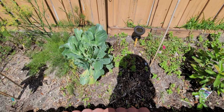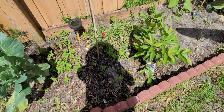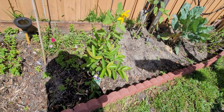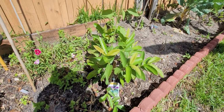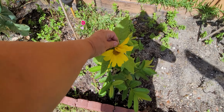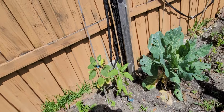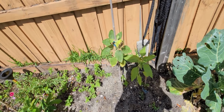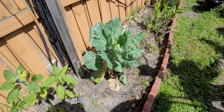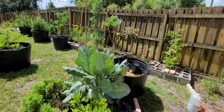Here's kale, mint, another guava. This is the Mexican cream guava. And here's another sunflower. Beautiful. I have more carnations there. Some mint. Another sunflower. More kale. On this side here we have a kale. Compost in place, I do that all throughout.